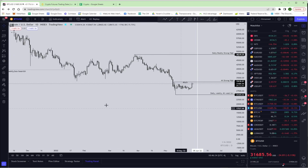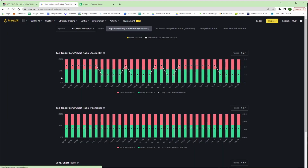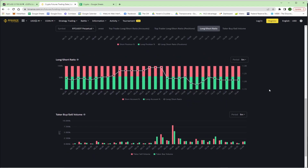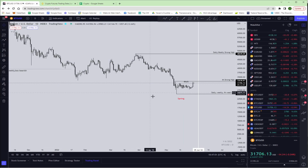And then we came down and we finally are having ourselves the true spring that I was calling for so freaking long. This is a true spring for a Wyckoff accumulation. We have broken the level, and we're down here freaking out the world, man. And if you look at the long-short ratio, it's pretty neutral. 1.2, that's very neutral. That's a good sign that we are potentially going to work our way out of here.